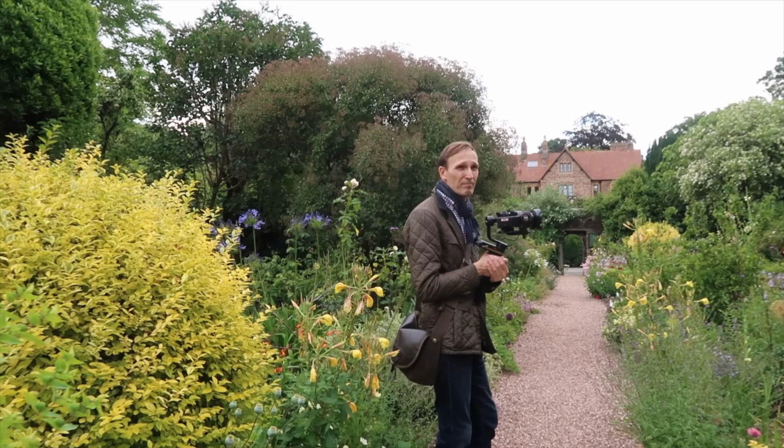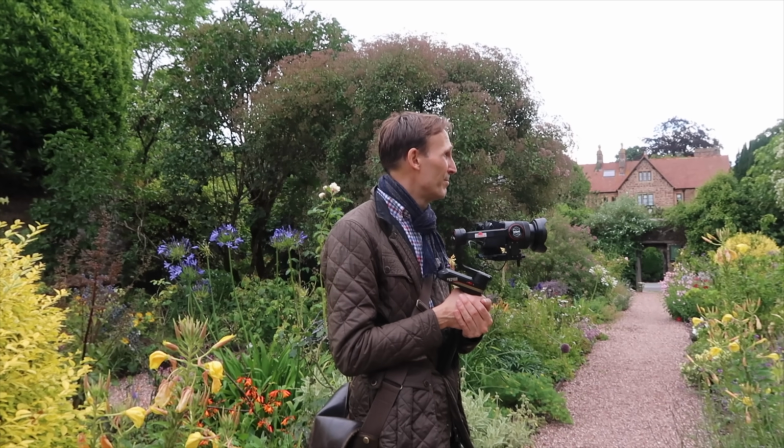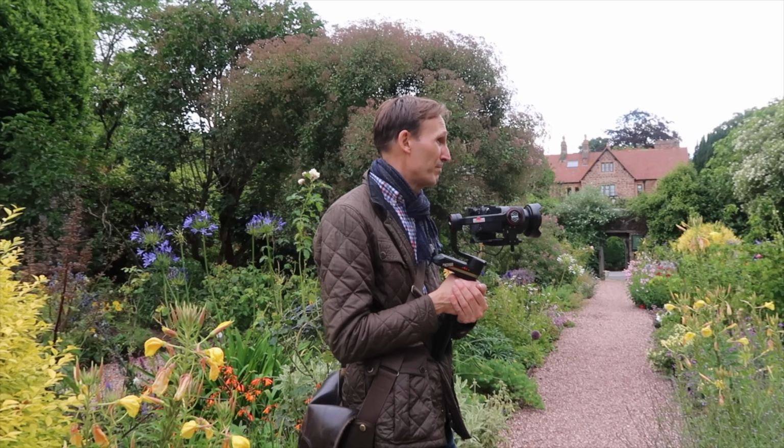What do you think? Beautiful. This is like, I find it, I don't know, I'm not a gardener, but to me this is like a quintessential cottage garden. Yes. An English cottage garden, it's a dream.